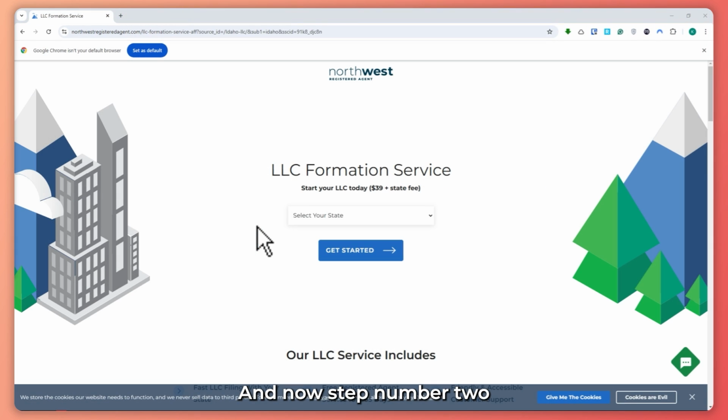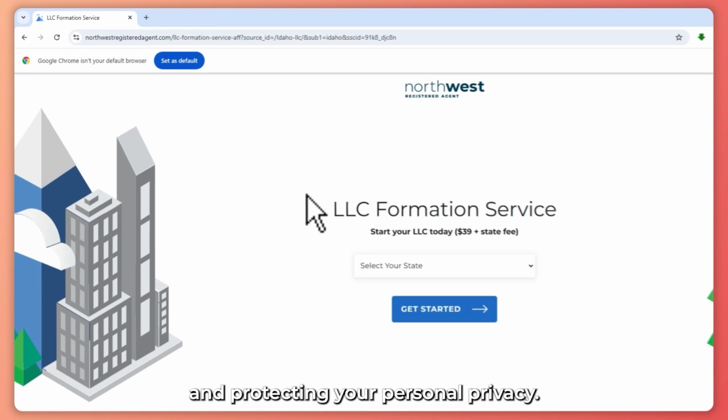And now step number 2 would be to choose a registered agent. This service receives legal documents on behalf of your business. You can be your own agent, but I recommend using a professional service like Northwest Registered Agent. For only $39, they'll handle this for you, ensuring compliance and protecting your personal privacy.